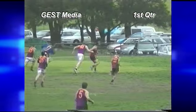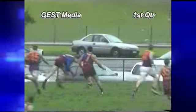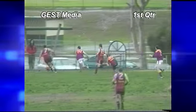Now the long kick towards centre wing. Williams is out there with Bradley wearing him like a glove. Picked up at the back of the pack by Carson. Kicks it to half forward. Dowie attacks the footy strongly for Thomson. And I tell you what, he's come to play.